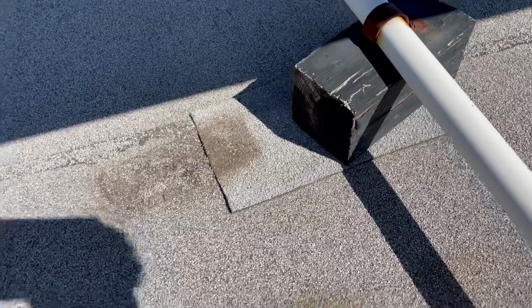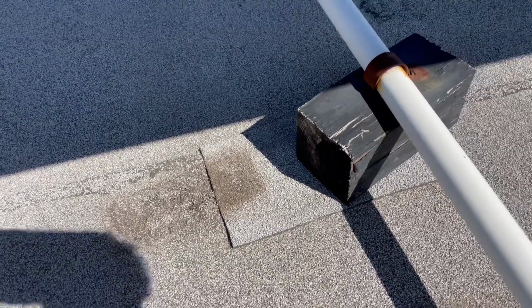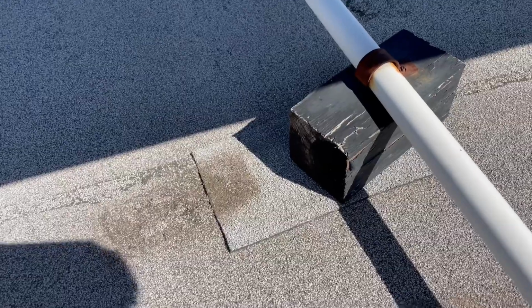Oh, and then we got a little screw up here. We don't want that on the roof, but you'll see these blocks move around, so they need to be secured, and use a decent pipe stand to make that happen.